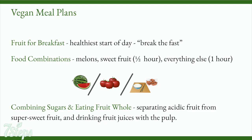Number 2, food combinations for healthy digestion. It's important to keep healthy food combinations to allow sugars to digest properly. The groups we separate are melons, for example, watermelon, honeydew, and papaya, sweet fruit, and all other foods, including non-sweet fruit. If you want to switch between categories, wait half an hour after eating sweet fruit or melons and 1 hour after eating vegetables, nuts, and non-sweet fruit. This allows the fast-digesting sugar time to digest without the disturbance of slow-digesting foods in the stomach.